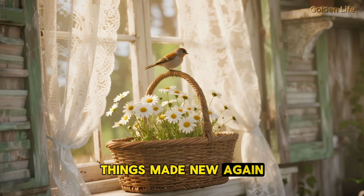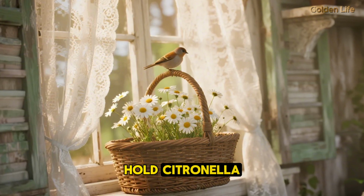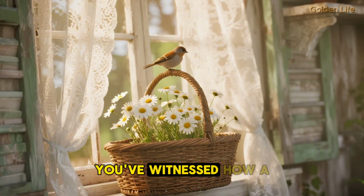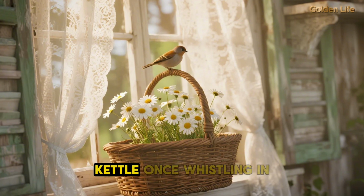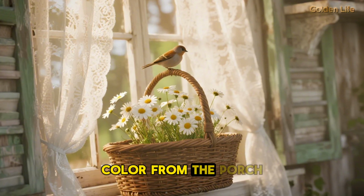things made new again. You've seen how a rusty tin tub can hold citronella like a sentinel, and how a chipped teacup can cradle catnip like a secret. You've witnessed how a bread pan can rise again, not with dough, but with rosemary, and how an old kettle, once whistling in the kitchen, now pours light and color from the porch.